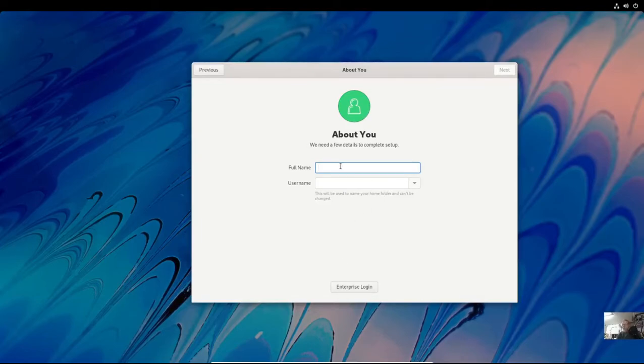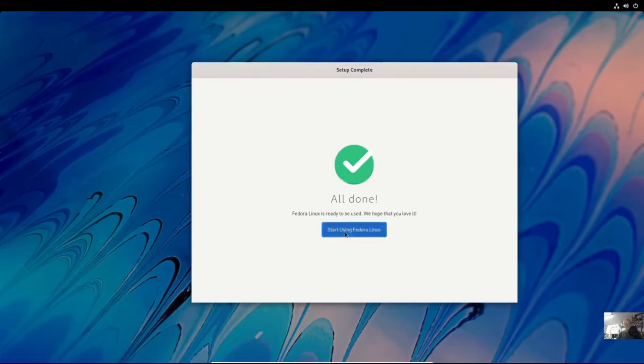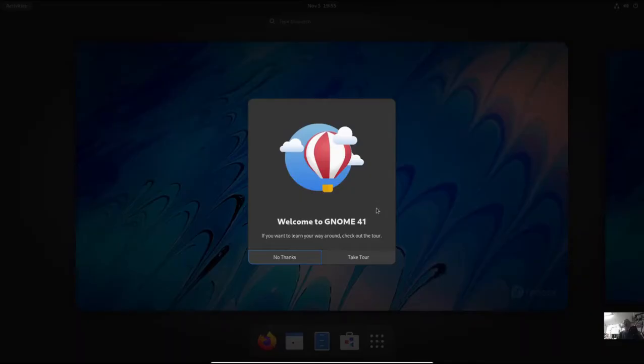Okay, I guess this is where you make your username and password. Yep, I know. It's VirtualBox, it's temporary, and the password doesn't matter. Start using. I'm a little iffy on that background. It's not bad. I've definitely seen worse. It's fine.